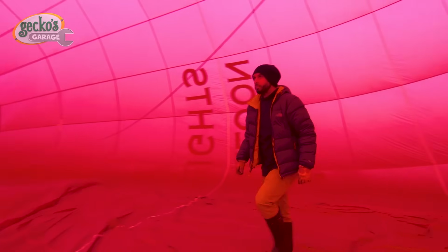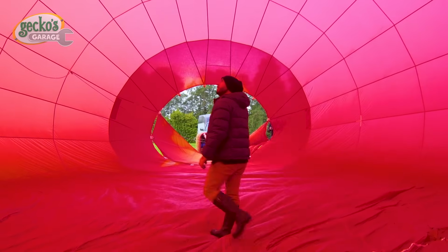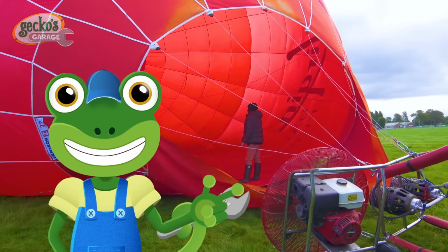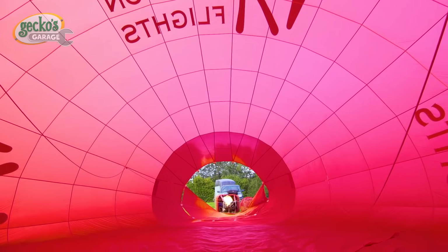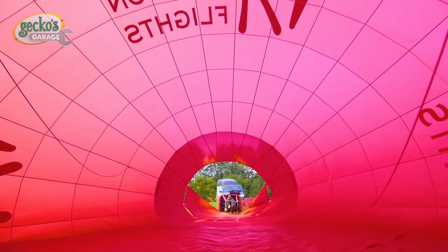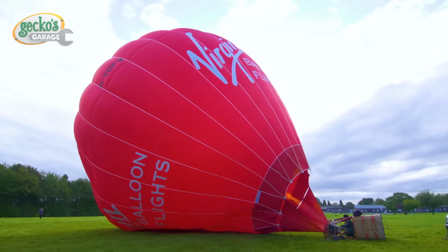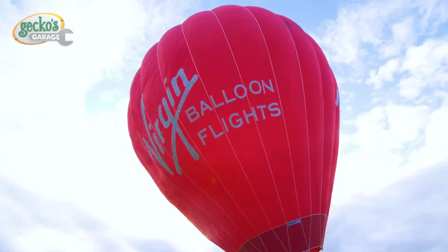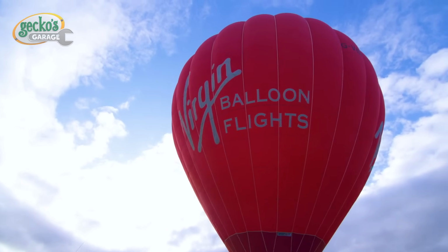Remember, the balloon will only fly into the sky if the air inside is lighter. My old gecko balloon used helium gas, but this balloon heats the air inside and hot air rises. So now it's time to turn the burners on. As the air inside gets hotter, the envelope starts to float upwards.